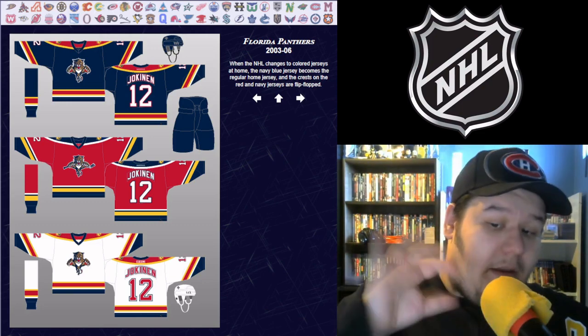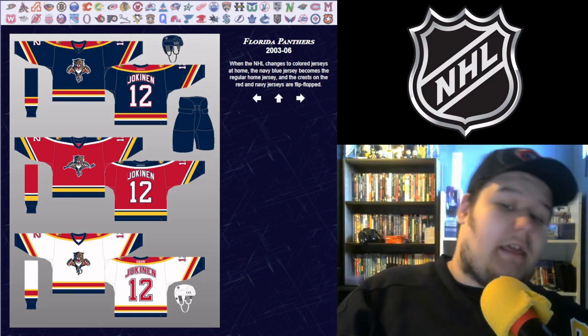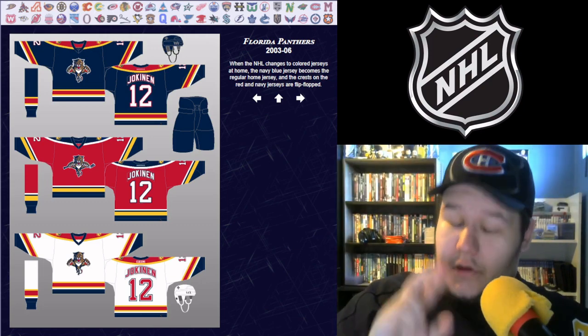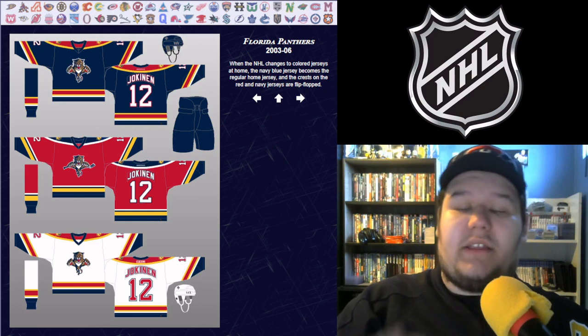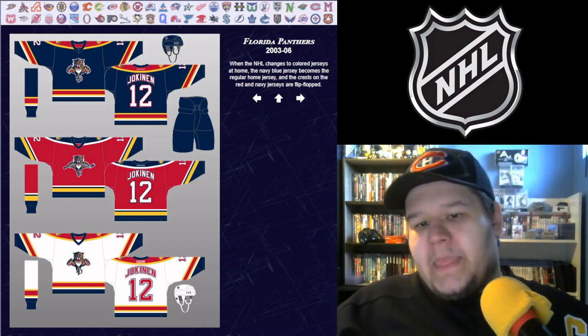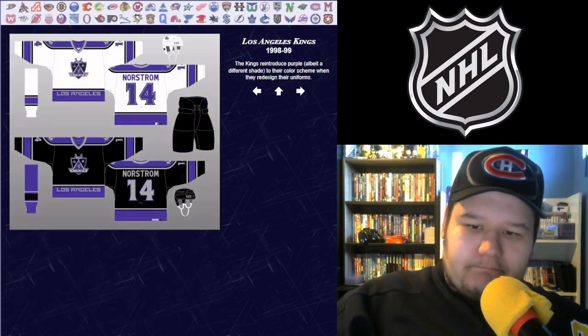The white one might actually be better than that, now that I'm looking at it. The blue one's alright, whatever. But the white and the red ones, those are both really, really solid. I like those jerseys. I don't know why I called it black, by the way. It's light dark blue. But yeah, there we go with Florida.